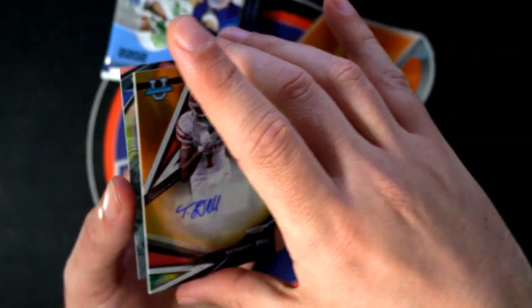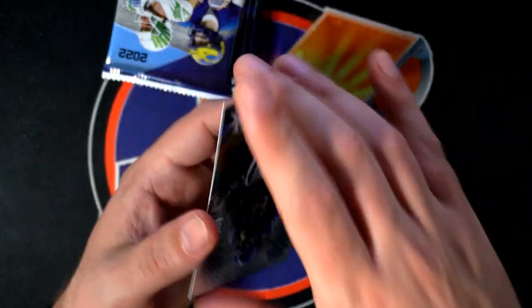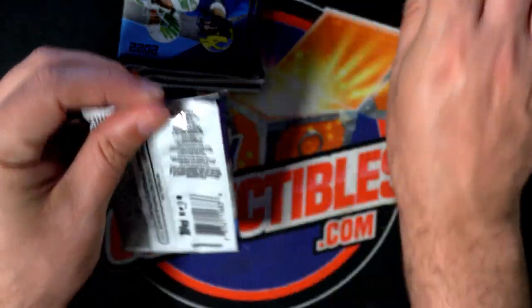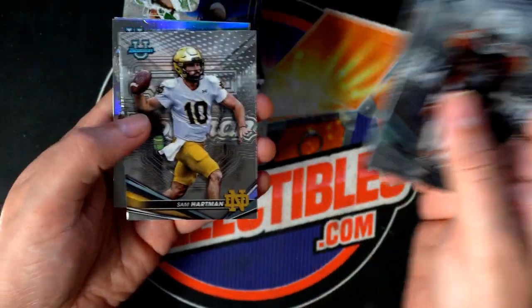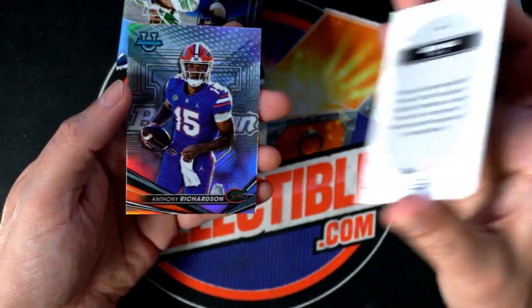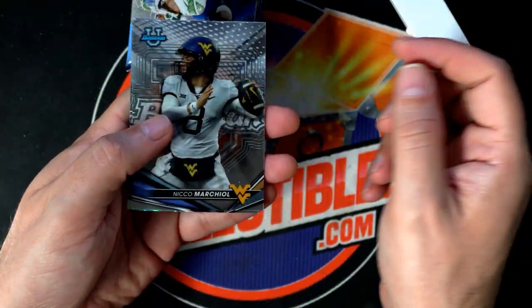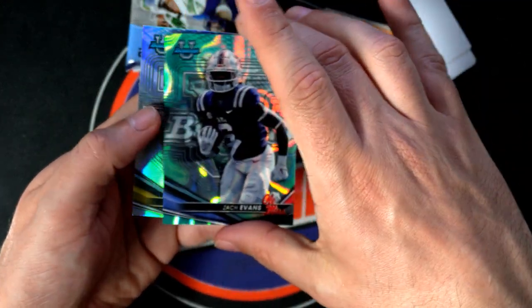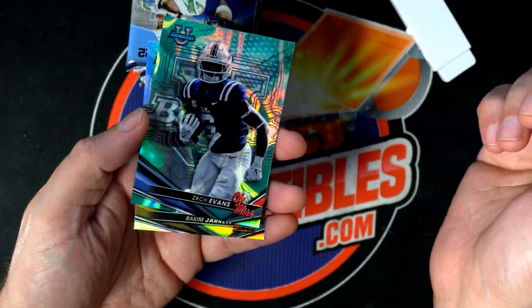Congrats. That's really cool. Who drafted him, I wonder? I'll have to look and see who drafted him. And who did Dell go to? There is a Campus Captain's Hall. And there's an Anthony Richardson. Parallel Zach Evans from Ole Miss, number 299. Nice, Zach Evans.